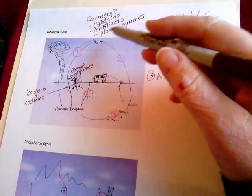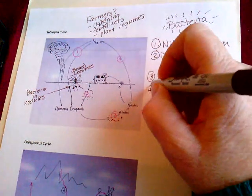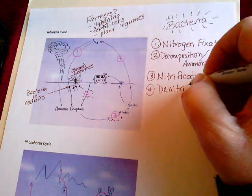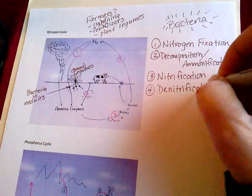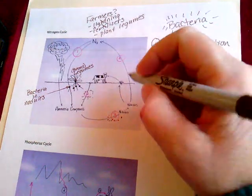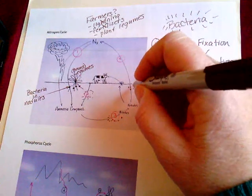Now, then process number 4, where those nitrates and nitrites convert back to the free nitrogen. Well, it makes sense that this is called denitrification. And notice I circled that. But what do you see doing that? Well, actually, there's more bacteria in the soil.